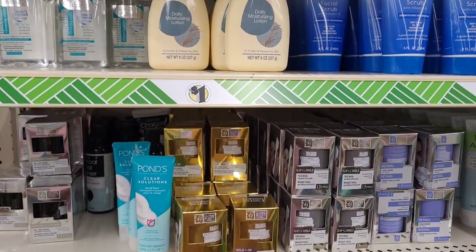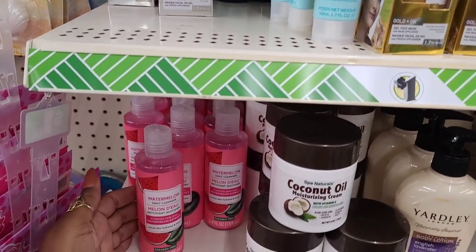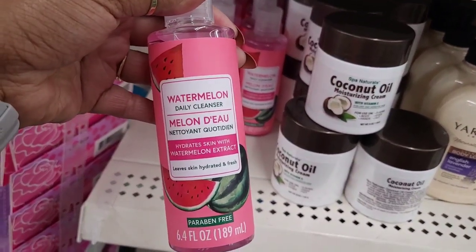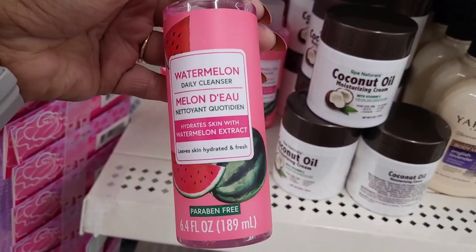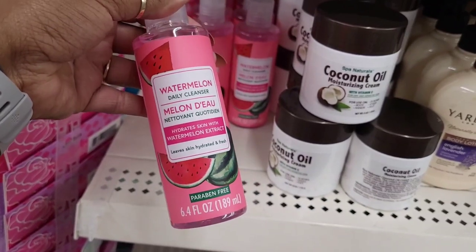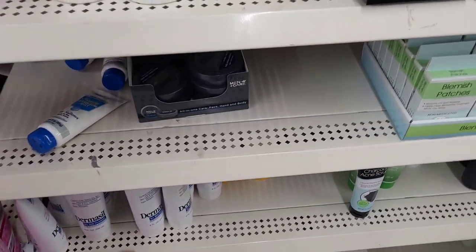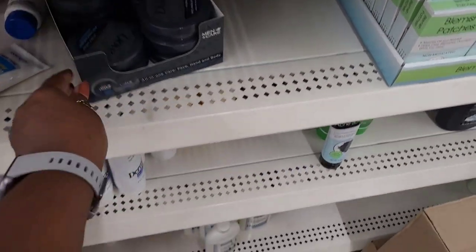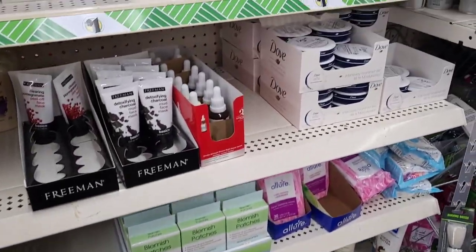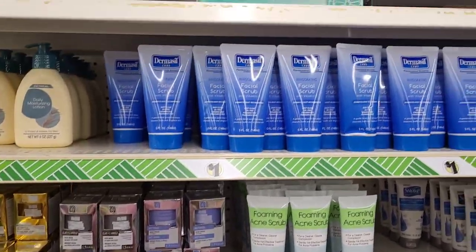So we're over here with some of the facial items. And I see this watermelon daily cleanser. Right here, hydrate skin with watermelon extract. Leave skin hydrated and fresh. Paraben free, 6.4 fluid ounces. You got the men's Dove. Some Dermacell. Ladies Dove. Facial scrubs.